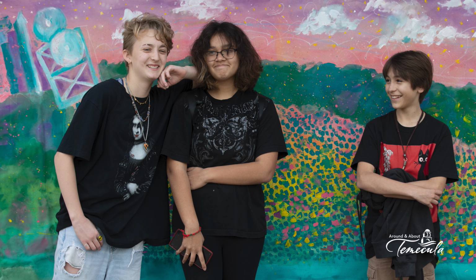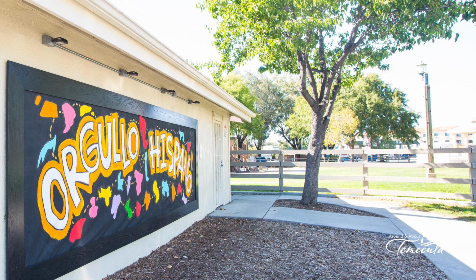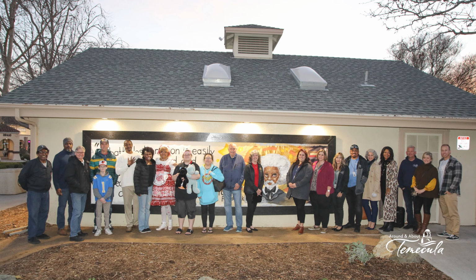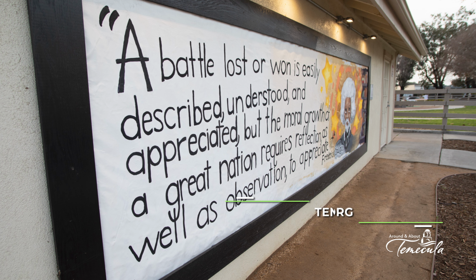Another typical component of this project is to provide free self-guided activities related to the mural theme in the Art and Education Room inside the Temecula Valley Museum, and small unveilings to recognize the artist and their hard work. For more information, how to get involved, please call the Temecula Valley Museum at 951-694-6450 or visit the museum website to view previous mural pieces at temeculavalleymuseum.org.